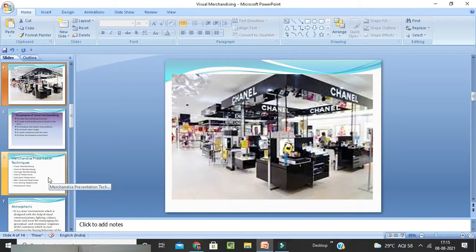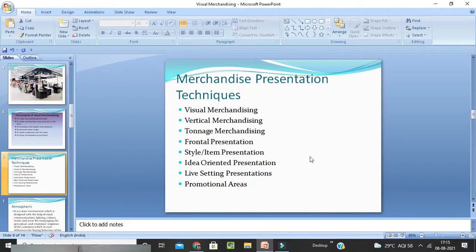Now, merchandise presentation techniques. The first one is visual merchandising. As we know, it refers to the ways in which the store represents its merchandise by drawing the attention of the potential customer. Vertical merchandising is one of the most important techniques used in merchandise presentation, and in this technique walls and high gondolas are used for presenting the merchandise vertically.